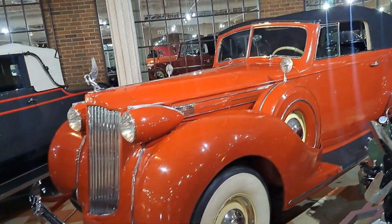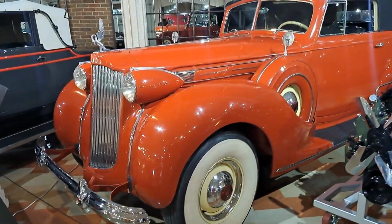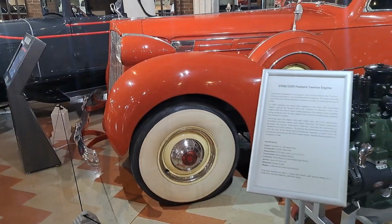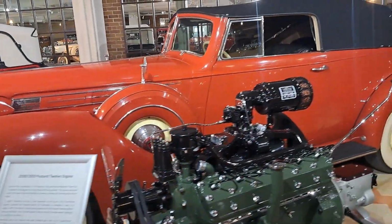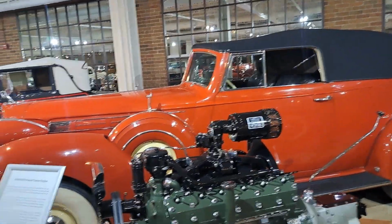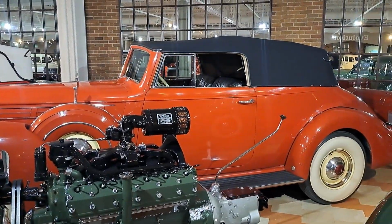And here's one of the cars it could go into, 38 Packard right there. Look at the size of the body on that Packard. Even the wheels, look at the big bulbous wheels. I think Packard was one of the first cars to use, or probably the first car to use, a balloon tire. And you see how big those tires are.